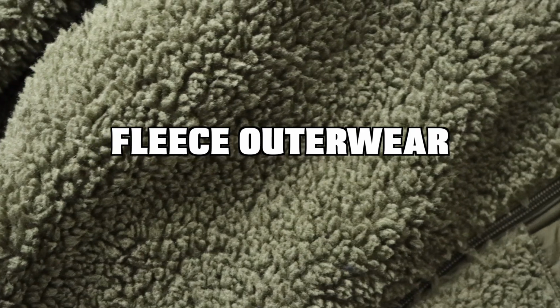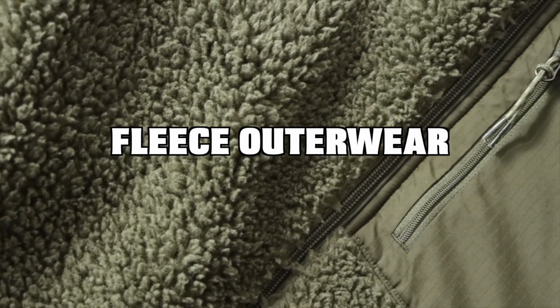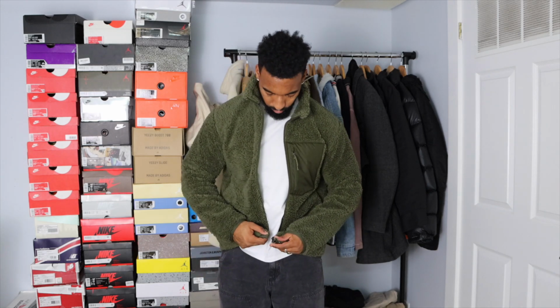Fall styling can be tricky sometimes just because of how transitional the weather is. In the daytime, it can be super reminiscent of summer, but at nighttime, it can get drastically cold and windy. So with that being said, the first thing I'd recommend is definitely a solid rotation of fleece outerwear. For me, fleeces have definitely been a proprietary part of staying warm and being able to still get fits off, just because you can zip them on, zip them off, wear a clean white tee underneath, and you're good to go.